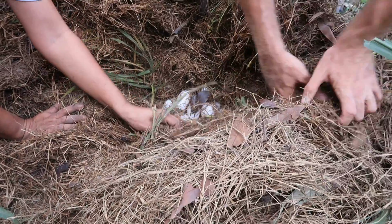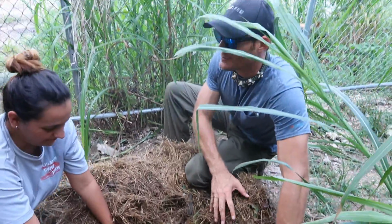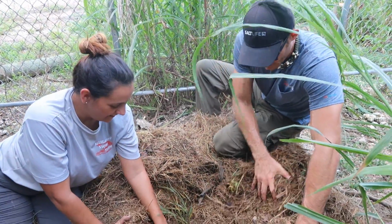Wow. Beautiful eggs. It's a hot day in South Florida right now. It's warm, we're sweating, but you put your hand in here, noticeably hotter.